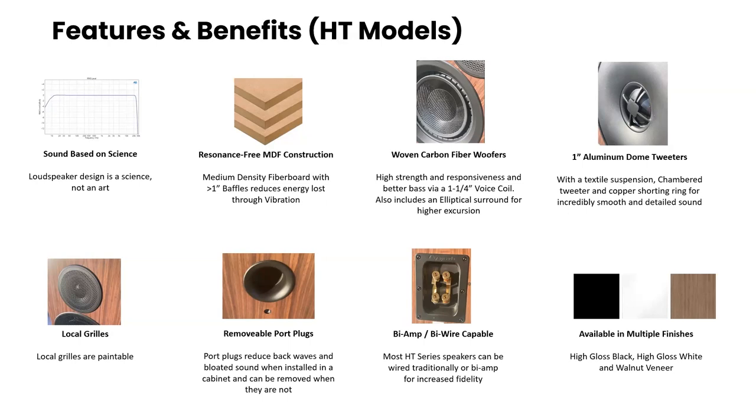We have bi-amping and bi-wiring capability. So not a lot of people bi-amp. Bi-amp basically means you send one amplifier channel to the higher end frequencies on the speaker, and then one channel to the lower end frequencies. That's really not done a lot. Bi-wiring is something that's far more common.